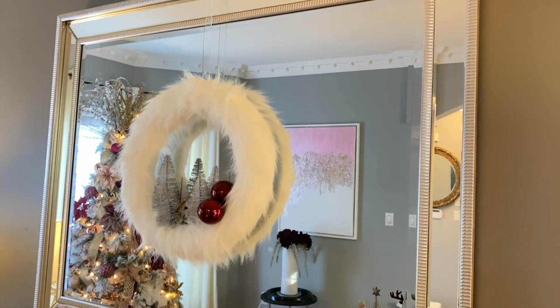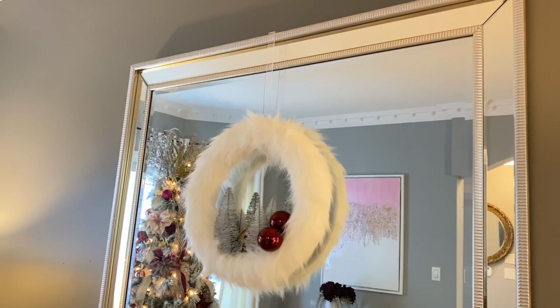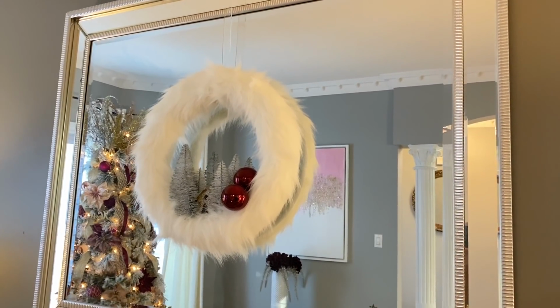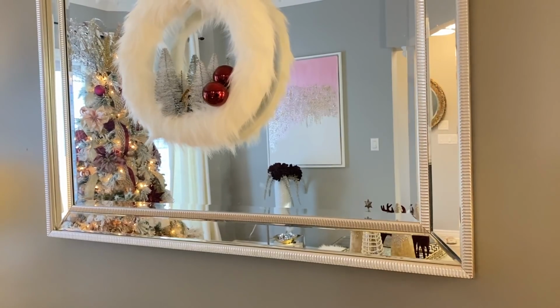Above the couch, I have this beautiful wall mirror. And all I did for that was I used an acrylic wreath hanger to hang this beautiful faux fur wreath, and incorporated some of the burgundy colors by putting some ornaments on it to tie everything in.